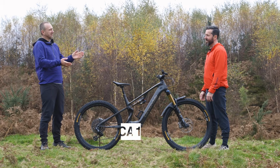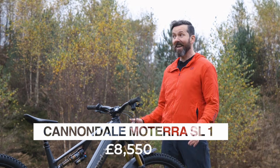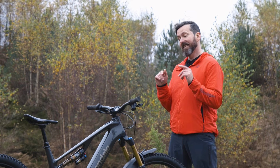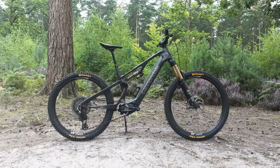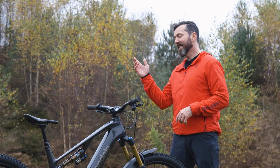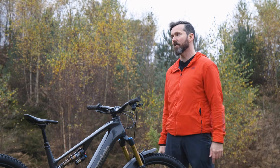So come on, you're trying to slide this one past us, right? This is just a full power e-bike, yeah? I think Cannondale's trying to slide it past everyone, right? To be fair, Danny, this is called the Moterra SL. So it's an SL bike. Cannondale call it an SL bike, but it is a full power bike, right? It's got a Shimano EP801 motor, full power, 85 Newton meters of torque, 600 watts peak power, and a 600 watt hour battery in the downtube.